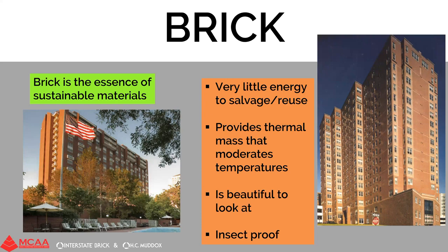On the left, you see a 17-story hotel built with all reinforced structural clay masonry and poured-in-place concrete floors. On the right, you see a 17-story reinforced brick veneer apartment building. And it's insect proof, so you don't need to waste any time or energy and materials dealing with those sorts of things.